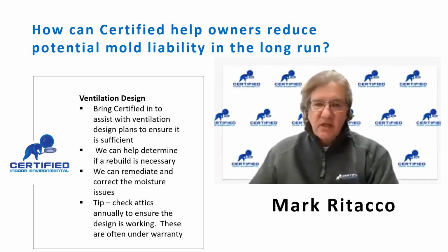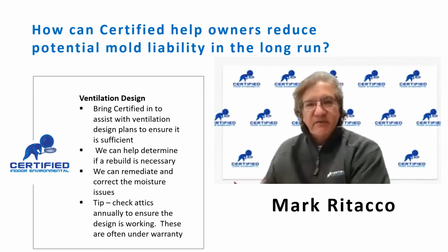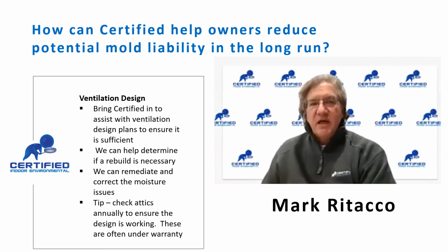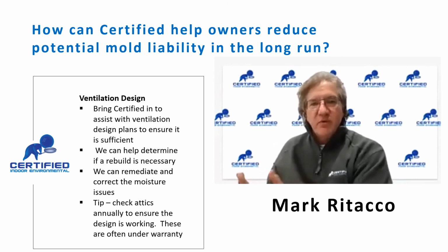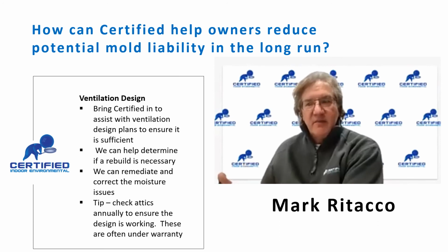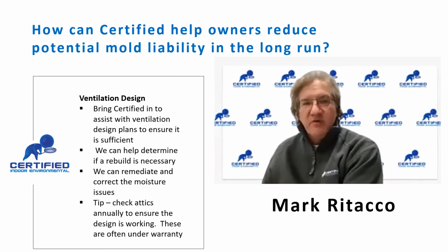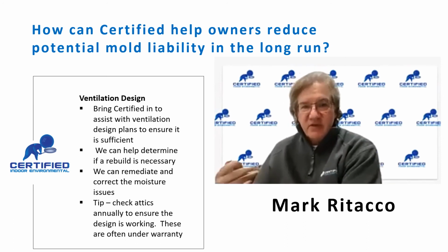We do a lot of community-wide attic assessments and ventilation design. And I think the most important thing is to bring us in early in the process, not after you've hired the roofing contractor who thinks they have a ventilation plan that's going to take care of the moisture source. Too many times we're brought in secondary after the design of the ventilation, and based on what we know from our experience, it's not going to be sufficient. And so you kind of have to start that process over again.